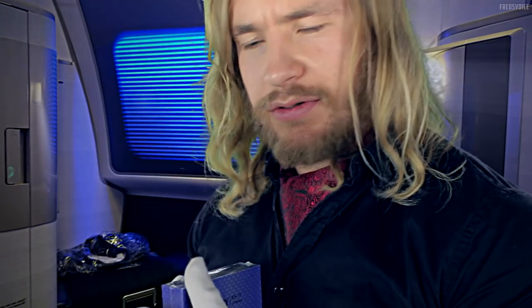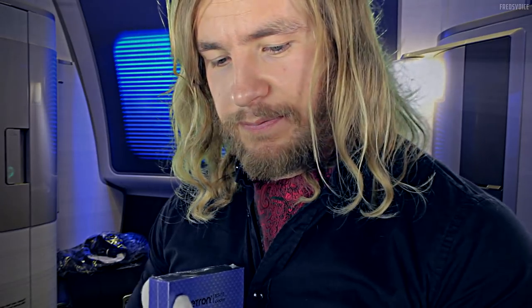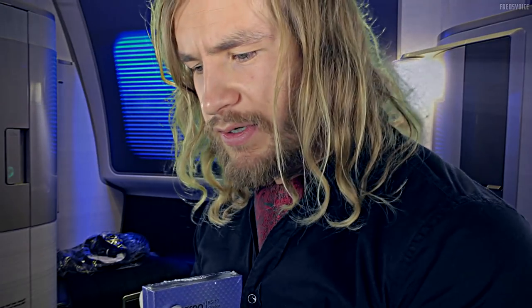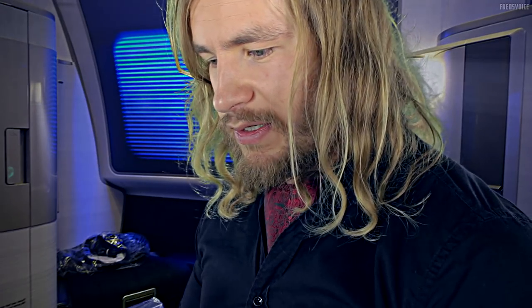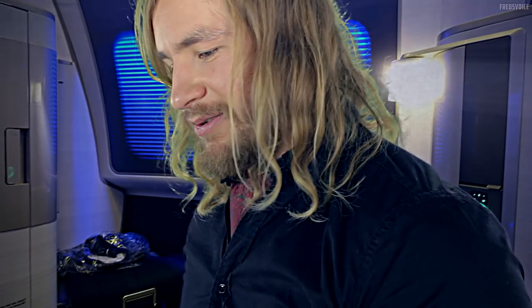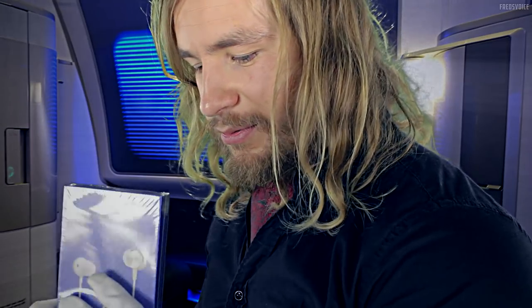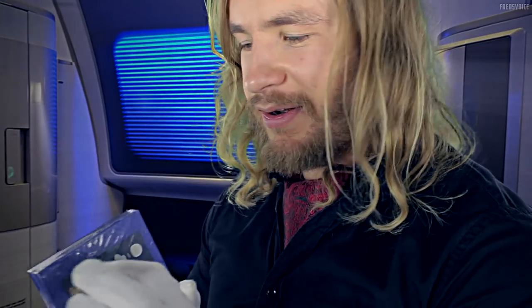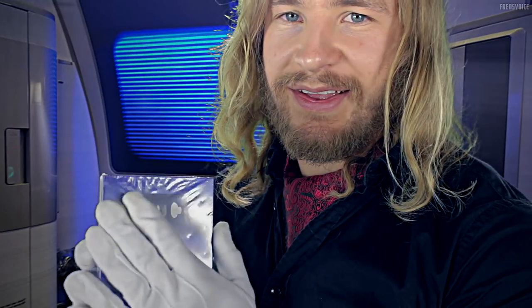So if you notice in your central system here, you have a choice of things you could listen to, a vast selection of movies and ambiances, relaxing videos, things to really help you switch off. And all you've got to do is just plug these in to your ears and plug it into the central system and select whatever you want.